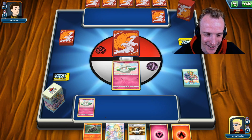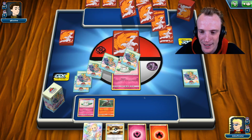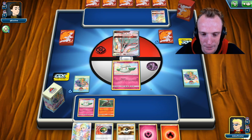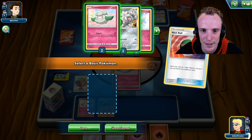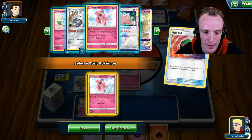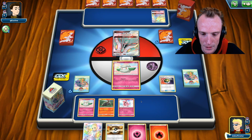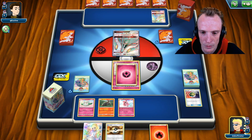Alright, Cottonee, Salandit. And we've got first turn, we've got a Lily. This is beautiful. Nest Ball, just to thin the deck a little bit more. Celesteela is what we're playing against. Let's go and get the Tapu Lele down, I'm feeling. Yep. Go and get that Tapu Lele into play. We don't want to Ultra Ball away a Fire Energy at this stage.